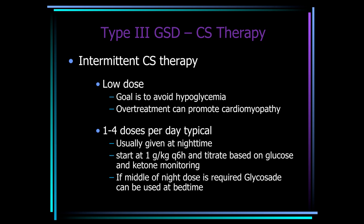So cornstarch therapy is using the lowest dose possible, and that's probably going to be higher in childhood than it is in adulthood. I have a number of adult patients with GSD type 3 who don't require any cornstarch at all, or maybe just require a small dose at bedtime. If you do see any older patients, particularly any women who get pregnant when they have GSD, they do tend to require cornstarch if they didn't before, and if they did before, then doses tend to increase during pregnancy. So that's one thing to keep in mind.